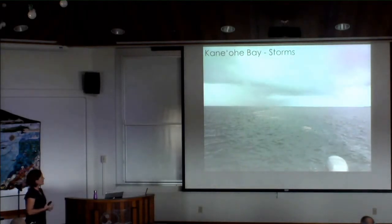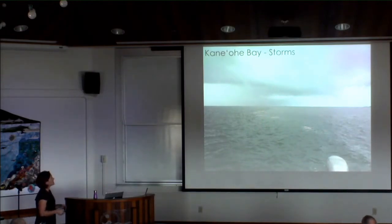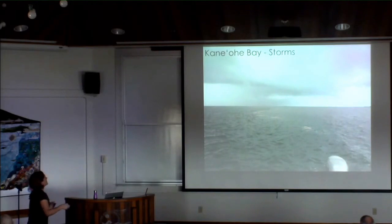And one interesting dynamic that we knew about before starting all of our work was the effect of storm events on Kaneohe Bay and the ecology within the bay. I love this picture because you can see the freshwater plume working its way out to sea. In the distance, you can just see the edge of the island, and I'm looking sort of northwards from the South Bay. And this is all just obscured with rain.